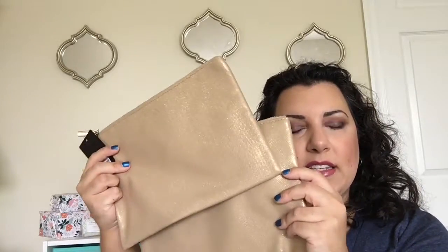Okay, next is, I found these pretty bags. I don't know if you can tell, it's almost like a shimmery gold, super cute, almost like a faux snake print. Yeah, a little bit. And I like to get bags like this. I got two for my brides.